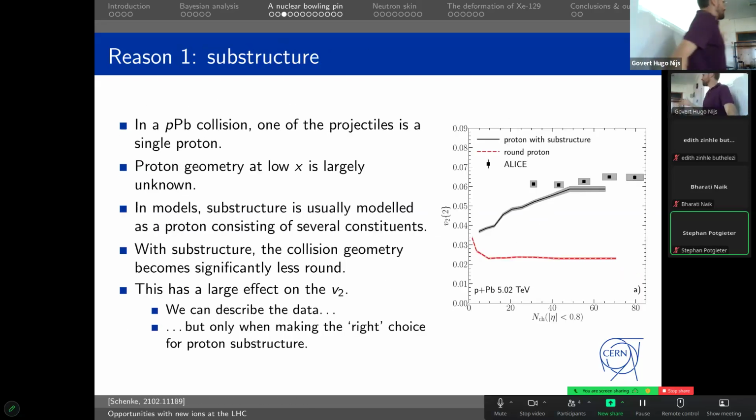So yeah, basically what this means is we can describe the data, but only if we make the right choice. But then you can ask, did you just make the right choice because you saw the data? So you're no further. No, you've posed the question. You are further. You haven't answered it, but you've posed the question in a different way. Yeah. So the round proton is just a Gaussian blob of stuff. So there's no substructure. There's no substructure.